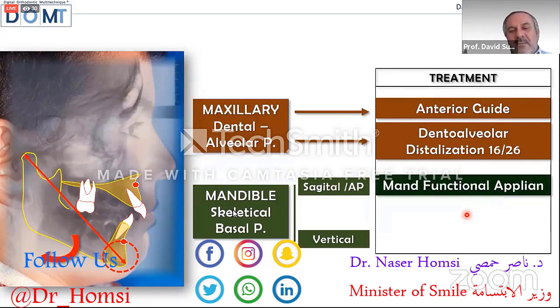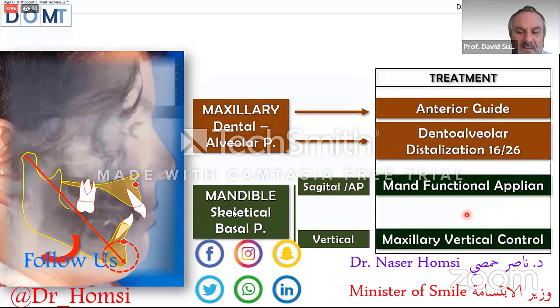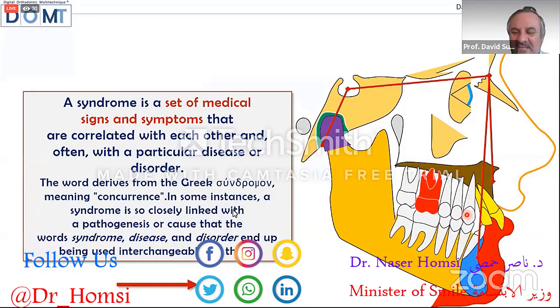The next is the mandible and the vertical, okay? The mandibular and sagittal class 2 problem is completely different from the vertical class 2 problem. I like this classification very much. This classification is in relationship with the syndrome. What is a syndrome? It's a set of medical signs and symptoms that are correlated with each other and often with a particular disease.